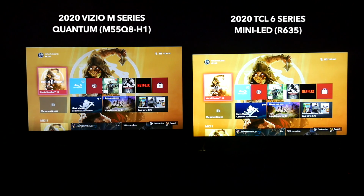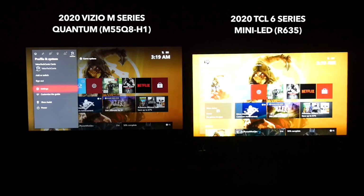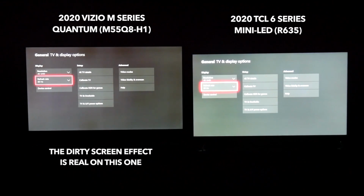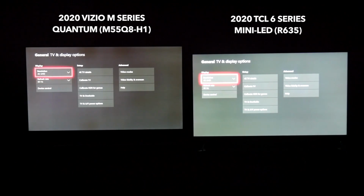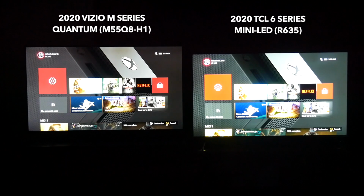And the very first video is going to be the input lag. Let me go into the settings on the Xbox so I can show y'all where we're at. As you can see, we go to TV display options. We're in 4K 60 FPS. That's where we're at, and this is what we're testing, the input lag. Now I'll tell you, I am not in the game mode. So we're going to be testing this in game mode and outside of game mode.